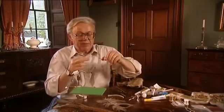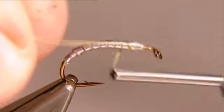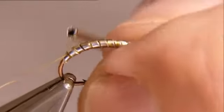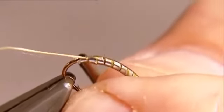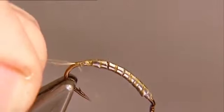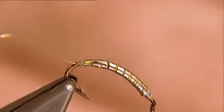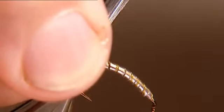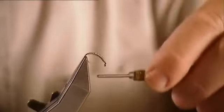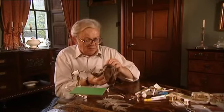And now get your tying thread on. I'm using olive power silk. Now I'm going to just slightly re-angle that in the jaws, just turn it downhill a little bit, because I'm working right round this bend here. Just trim off that waste. Bring the thread way round the corner, well round the bend. And now tie in your little tail appendage.